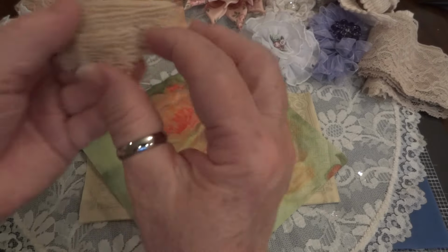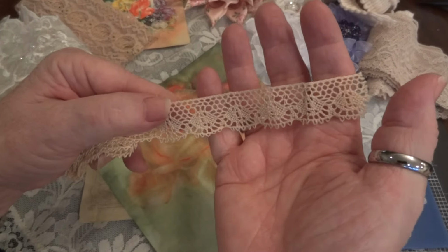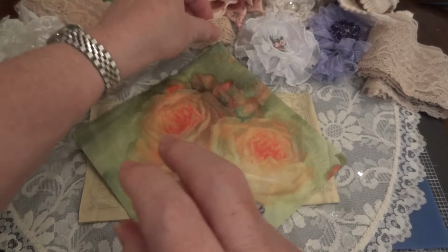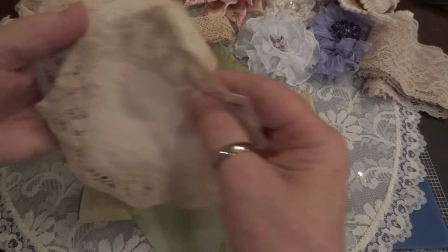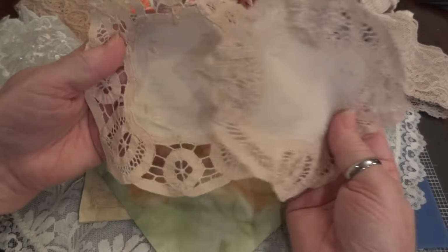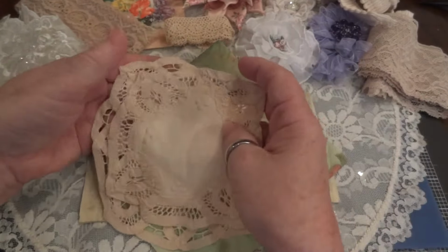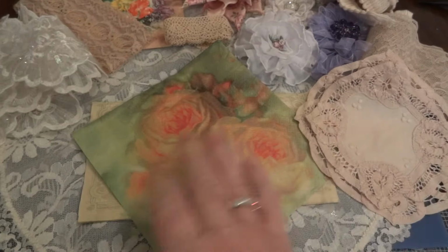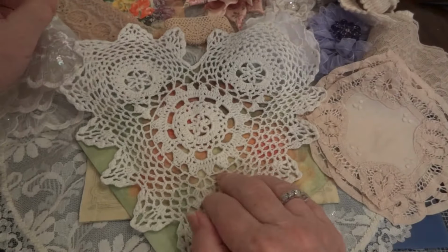And then she sent me this little crochet trim. Love these for putting around images, using to frame them. And then she sent me a couple of Battenberg doilies, I guess the same shape, just one smaller than the other. Can't wait to use those. I can always use those for my minis. And then this beautiful heart-shaped doily piece here. Look how beautiful.